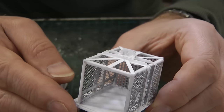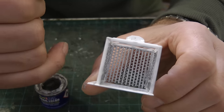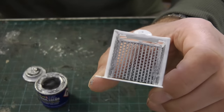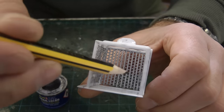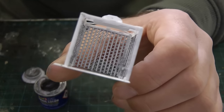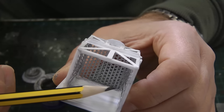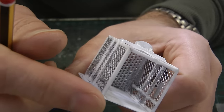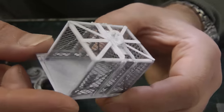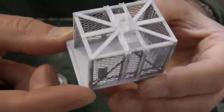So I've done the mesh silver, and what I'll do is the handle at the back there, I will do in brass. That's that little tiny handle there at the back. If we can just see it, there it is. So I'll do that brass, and all the framework I'll do in black. The control panels I will leave silver, and I'll just add some little tiny dots for the buttons. And I think once that's painted, it will look interesting to say the least.